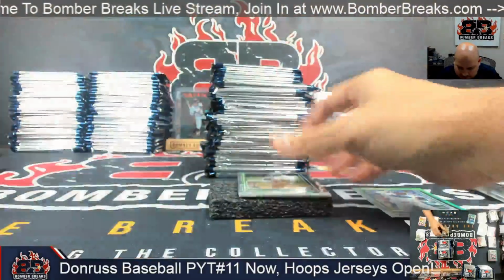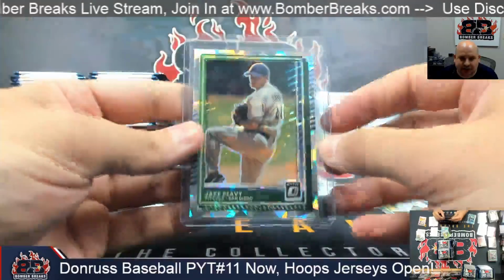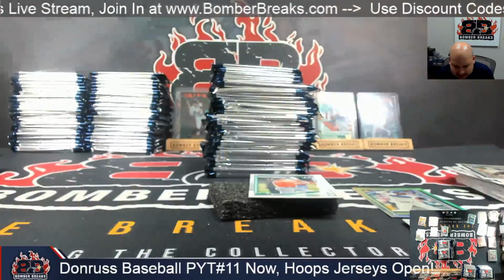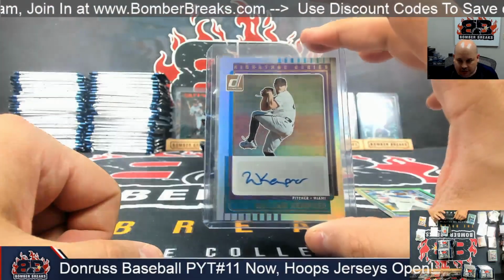And up next, it's going to be Cracked Ice Jake Peavy of the San Diego Padres. Nice one there. Optic Ice, 10 out of 25 for Jack in the filler on the Peavy. And autograph behind for the Miami Marlins. This is William Kepner. Signature Series on the Kepner. Miami Richard, yours.